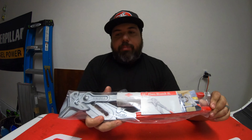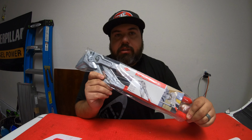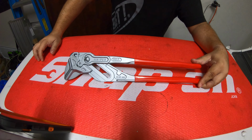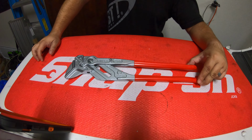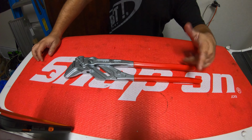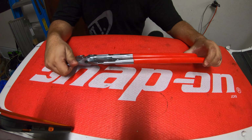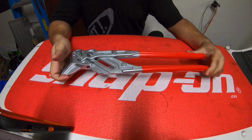Alright guys, first up on the list is these new Knipex plier wrenches. These are the big ones. Let's open it up. Alright, here they are, the Knipex plier wrenches in 16 inches because this is America and we don't use the metric system. I believe this is in Germany, the 85 millimeter.